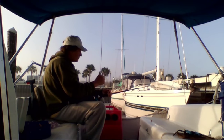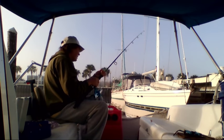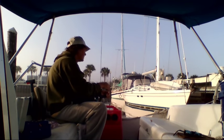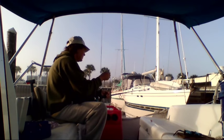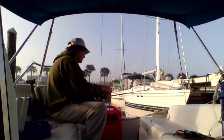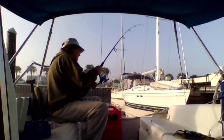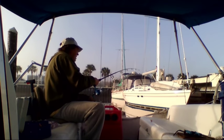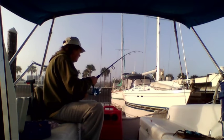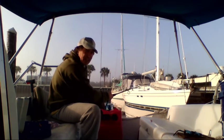I got the chicken nugget on the top, bread balls on the lower hook. Liking that chum up on top of the water. Uh-oh, there goes a bite. I got him. Oh yeah, big fat monster bluegill on the chicken nugget.